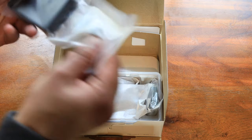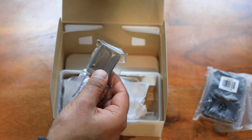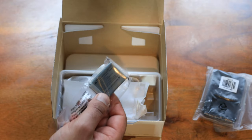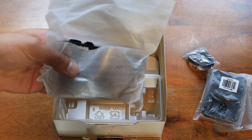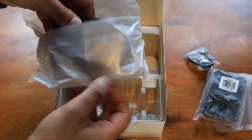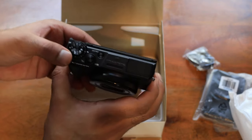But the charger itself, all right. It comes with a battery, but my advice is just get another battery that you could use, because the batteries will die really quick, especially if you're using 4K. All right, what else we got? We got like a ribbon. I don't know about that, but I'll probably put it on the Gorilla Pod. Well, I got the black version. I know there's a silver one, so that's the camera right there. If you can see it, right there.